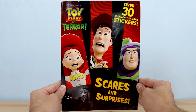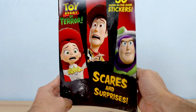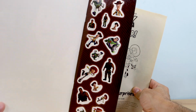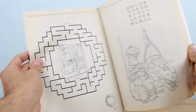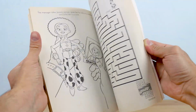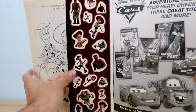Next to last here, we have another book, and this one is a coloring/activity book based on Toy Story of Terror called Scares and Surprises. This one also includes stickers, 31 of them to be exact, and they're mostly the same as the ones included in the book I just previously showed, but these ones glow in the dark, which is pretty sweet, I must say. Check it out. I charged them with a flashlight for just about 15 seconds, and I'm impressed with how bright they glow. So this book also recaps the story with some text, but it's mostly filled with your basic coloring pages and activities like mazes, word finds, matching games, etc. You know, stuff like that. This book was released in October 2014, and yeah, there are the rest of the stickers in the back, and that's really it for this one.